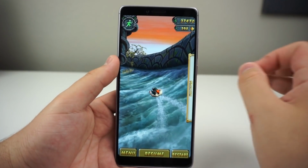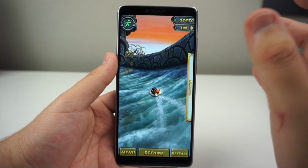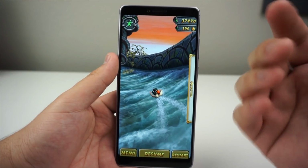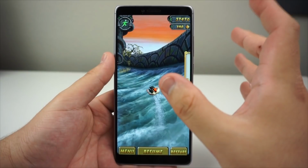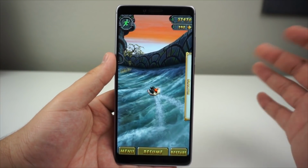I'm gonna go ahead and pause it right there, but as you guys see, Temple Run 2 ran absolutely perfect on this device. The graphics look amazing. It's running at a perfect frame rate. It looks really good, no glitches or anything or hiccups. So yeah, Temple Run 2 passed the test.